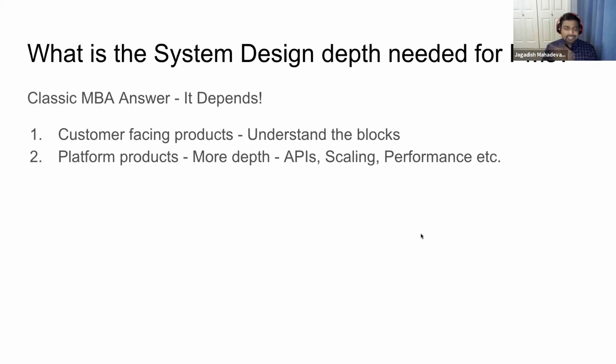Okay. The second thing is platform products. These are underlying business platforms that I manage. For example, if I am managing the Facebook app, let's say, there are going to be tons of PMs who manage Facebook apps. But there are going to be some central platforms that power Facebook, like the search platform or the payment platform or the ranking algorithm.